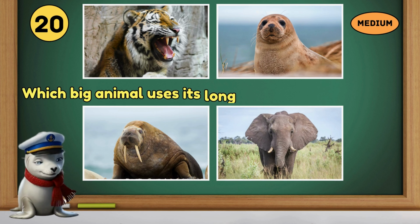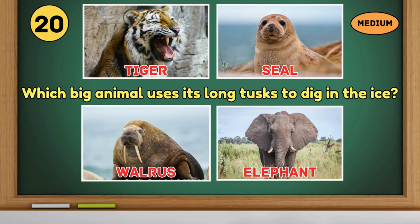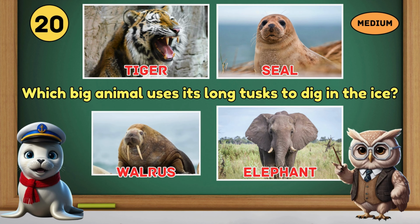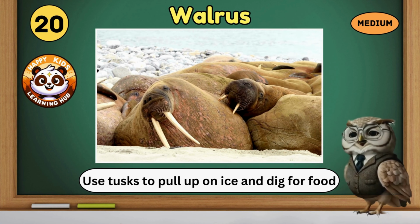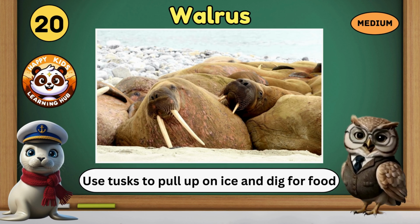Which big animal uses its long tusks to dig in the ice? The answer is walrus with long tusks. Walruses use their large tusks to help pull themselves up on the ice and dig for food.